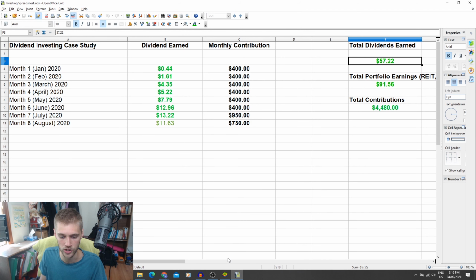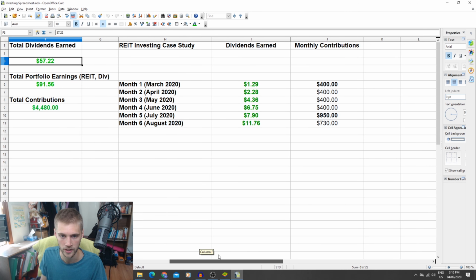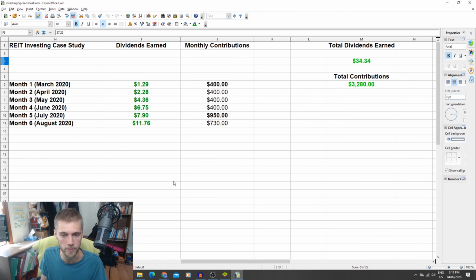And then if I go into my spreadsheet here and move over a little bit, you guys can see that this is my REIT-based portfolio. I track the dividends on here as well. So once again, it's been slowly growing. And in August, we made $11 from our REIT-based portfolio. And September should be maybe a little bit more than that. Like I said, we might see $20. We'll have to wait and see.